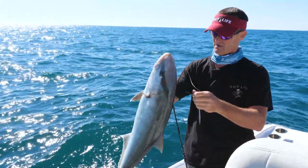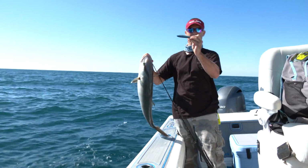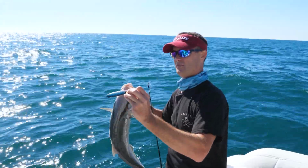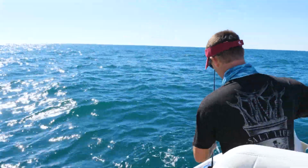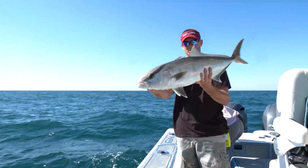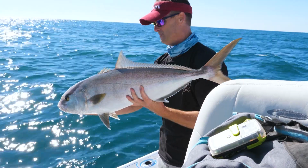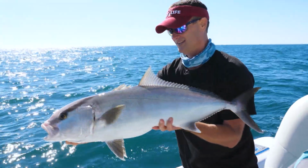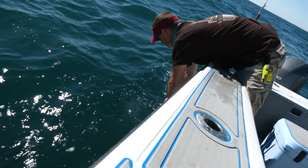There are some 60 pounders down there. He's nowhere near that, but there are some monsters there. That's a Palomar flat side jig, a 3.5 ounce Palomar flat side jig in the blue mackerel color. Awesome, awesome lure. Check this out. AJ thought so too. He got all over it. And these fish here are nothing but muscle. Just a strong, strong fish. There it is. Beautiful. Nice fish.